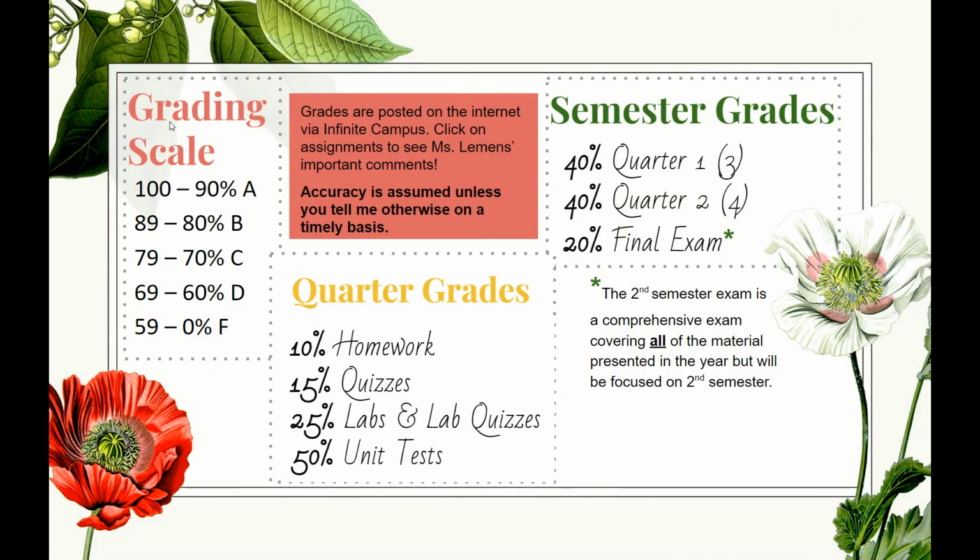Okay, the grading scale. We have the typical high school grading scale. 90% to 100% is an A, 80 to 89 is a B, etc. The semester grades are broken down by quarter 1, quarter 2, and then the final exam is worth 20% of your overall grade. For each quarter, grades are broken up into 10% homework, 15% quizzes, 25% labs and lab quizzes, and then 50% on unit tests.